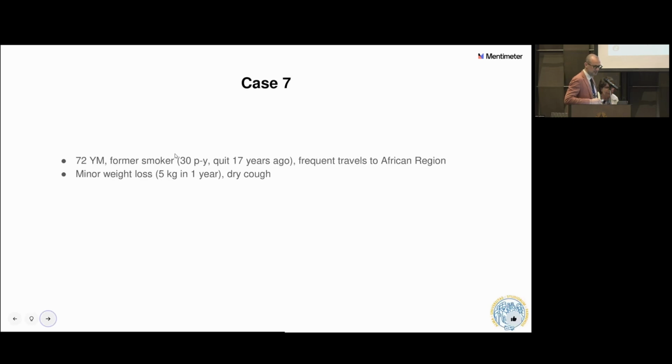The next case is about the scenario that Matt just mentioned. It's a 72 years old former smoker, 30-pack years, quit 17 years ago. Frequent travels to African region, but no major symptoms, but minor weight loss, 5 kilograms in 1 year, and dry cough.